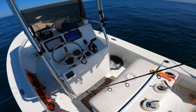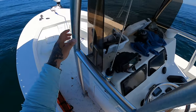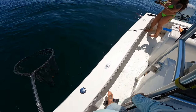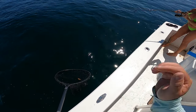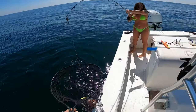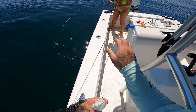Wow. 75 foot of water catching black drum. Love it. Get him up, babe. He's not acting like a red snapper, baby. He is not. Oh, what is that? Big fat one. Big one. That's a big lane. That's a nice one, babe. Finally, I got one.